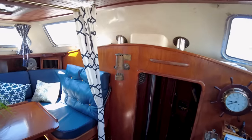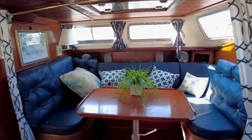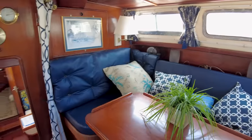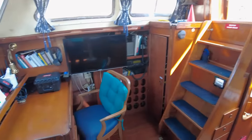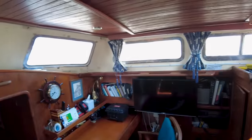All right, guys, so I just got down below and I'm in the main salon. This is kind of a deck salon setup. You've got our main settee here. Pretty good size, not huge for the size of boat, but as you guys can see, this is a really unique layout. So the way this is designed, we've got a main salon with a nav station down here. We've got good views out these port lights.